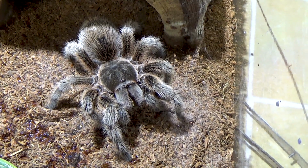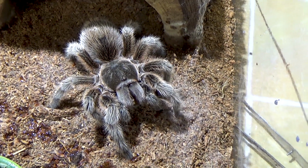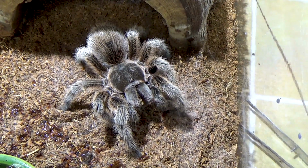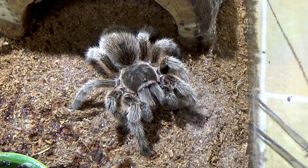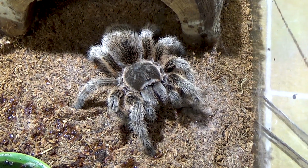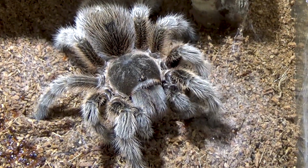Usually right after a molt, they tend to be hungry and they'll eat for a while. But it seems like they reach their filling point, and then after that they will start to fast, and sometimes they'll go 6 months, a year before they'll even eat again, until the next molt.